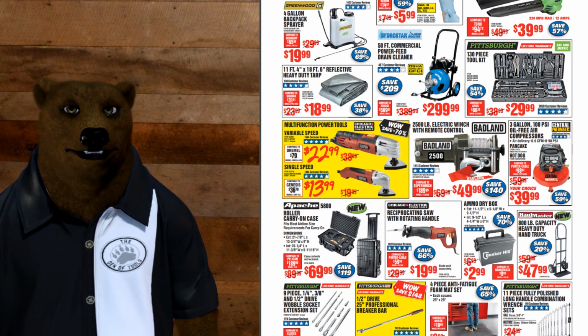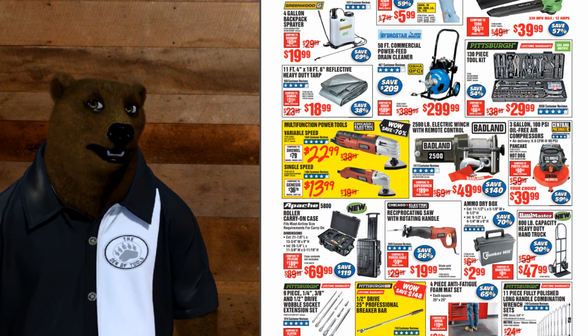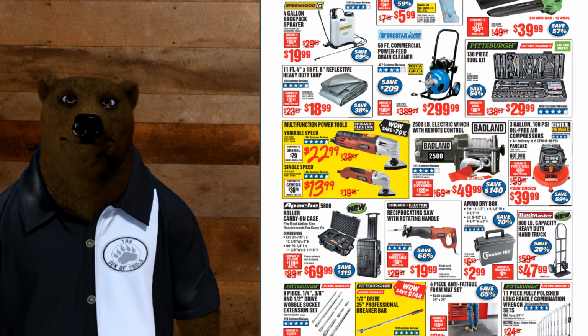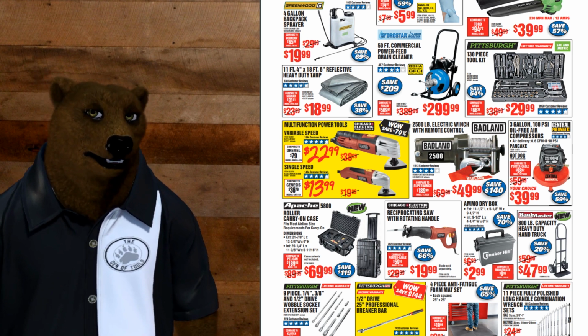I want to jump down here. The Apache roller carry-on case. Man, I need to pick up one of these. These things look great. I just wish they were a little bit bigger. I don't know, I need to check them out. I'm looking for a drone case that will hold my Phantom 4, so maybe we'll give that a shot.